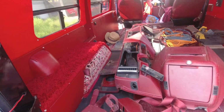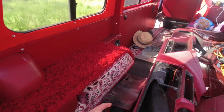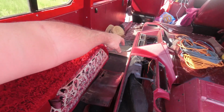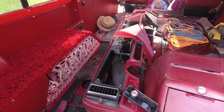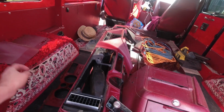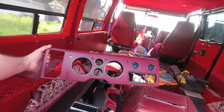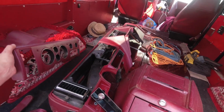So obviously the big thing is the dashboard, which is in really, really nice shape. It's got a couple little flaws in it. Like this is stuck to it, I can clean off. There's one scratch over there. I noticed there's one screw hole over here. But overall, very nice shape. It just needs a very thorough cleaning inside and out. The lower panel has a couple screw holes, but nobody will ever see it. This is obviously the bit that goes over the dash bezels, which is also in really nice shape.